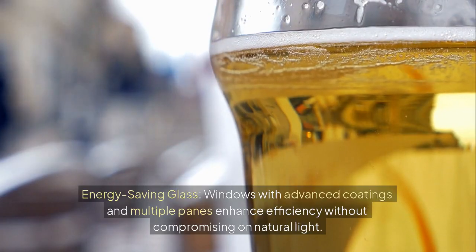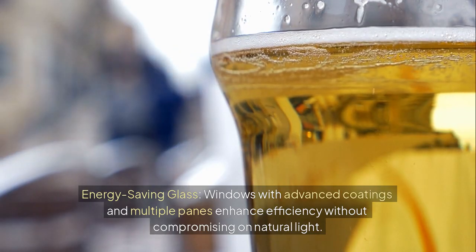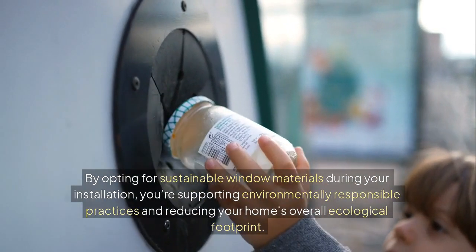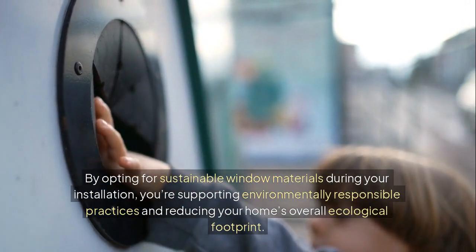Energy-saving glass. Windows with advanced coatings and multiple panes enhance efficiency without compromising on natural light. By opting for sustainable window materials during your installation, you're supporting environmentally responsible practices and reducing your home's overall ecological footprint.